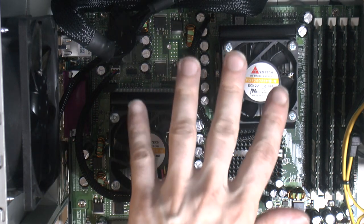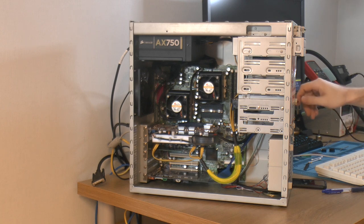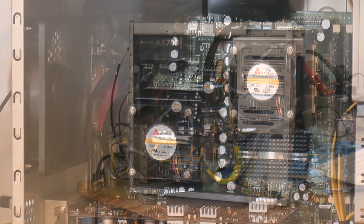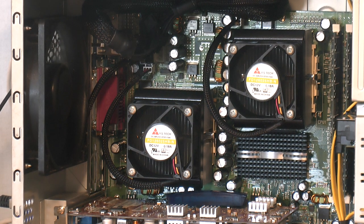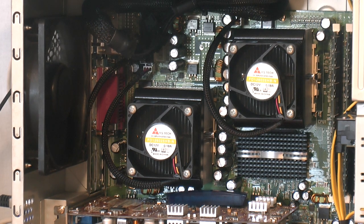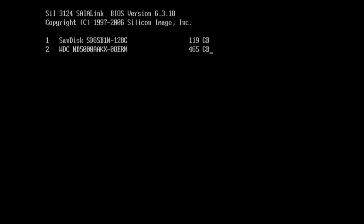New CPUs in place, so we can test POST to see if it still works. Should be. So let's power it up. So I think we have POST here. Got two Athlon MPs, 2600s.